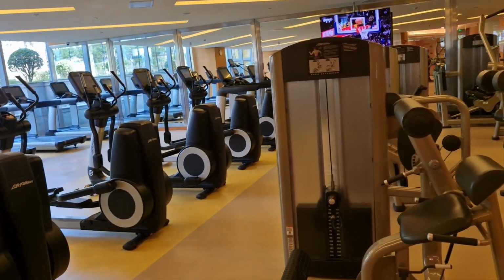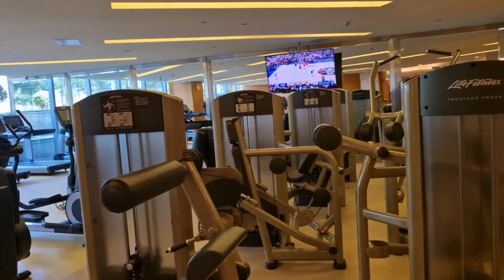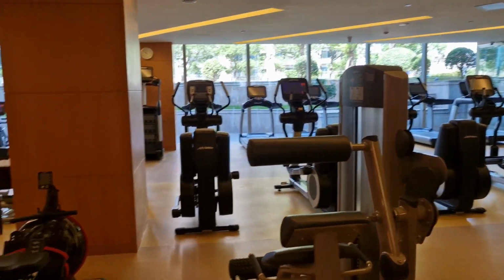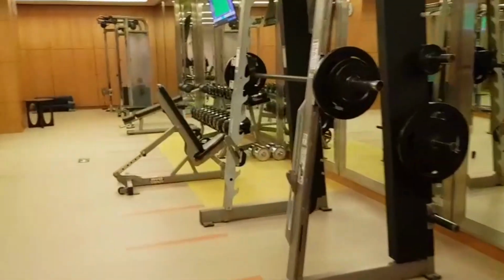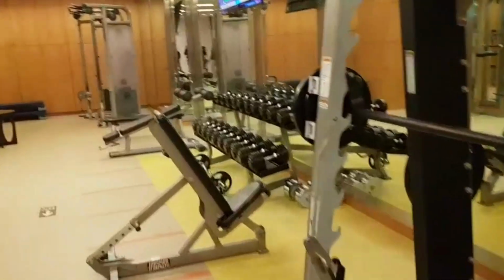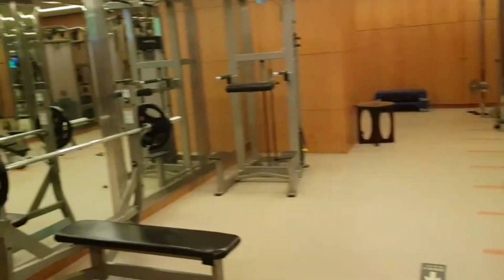There's also a swimming pool here. We didn't get any video because there were people in there, so we actually didn't want to record in there. There's actually also a little breakout gym room. It's like a separate area where you've got these free weights and other bits and pieces. That was quite nice.